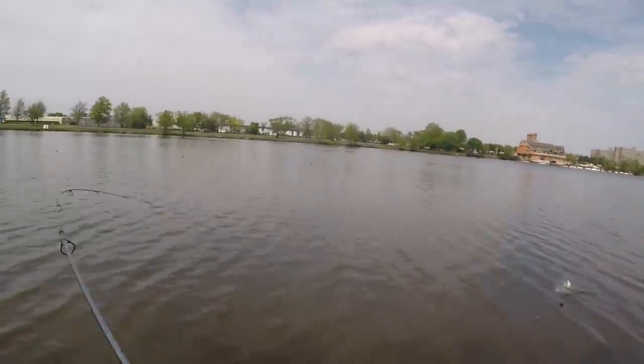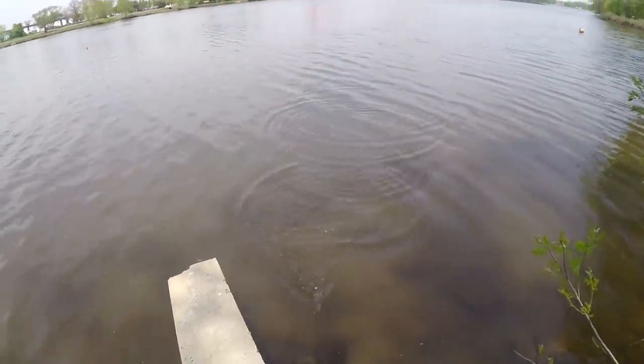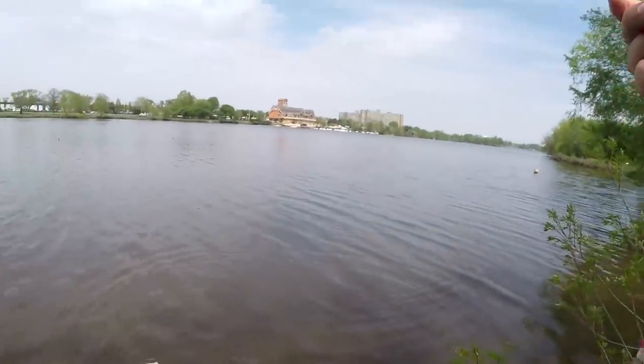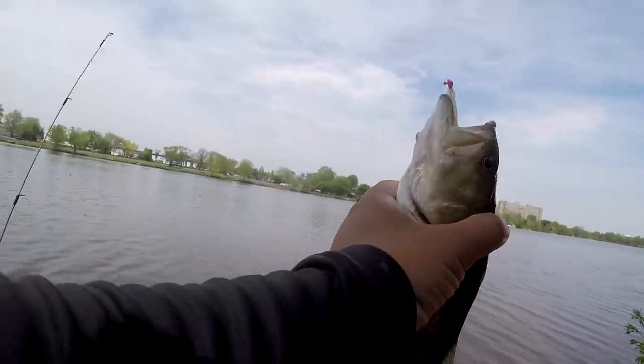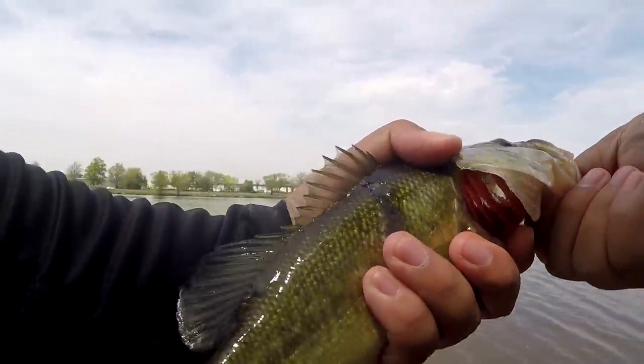Fish on. Oh, a bass. Another bass. On the B vibe. Redeem ourselves. That's what we're doing right now. I didn't get a photo of the other bass, did I? So this one will serve as a nice.